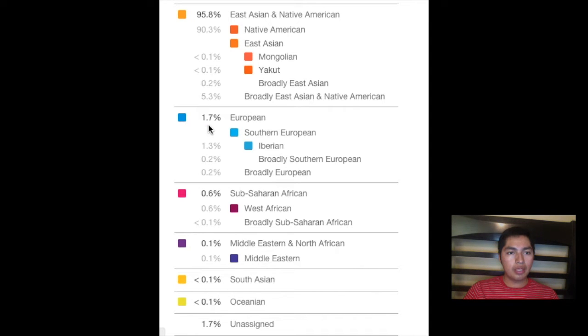European, 1.7 European. Southern European, 1.3 Iberian, 0.2 broadly Southern European, 0.2 broadly European. Now onto the African part.